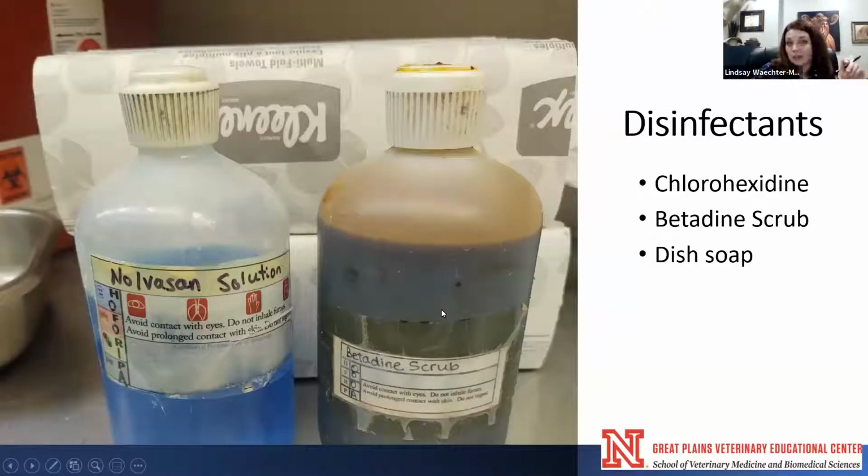So then another thing you need to have is some sort of disinfectant. I personally use Novosan, so that's a chlorhexidine solution. You can use betadine scrub, or you don't even need to get this fancy. You can simply have another squirt bottle full of dish soap. You're not going to use this directly. You're going to dilute this with some warm water, but I squirt a little bit of that Novosan solution into a bucket with some warm water, and then I use that to clean the whole back end of the cow. That perineal region needs to be as clean as we can get it. We do not want manure into the birth canal.